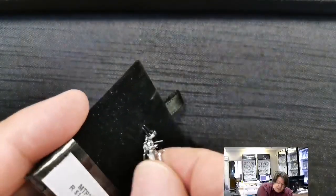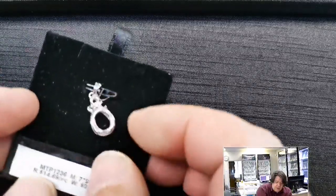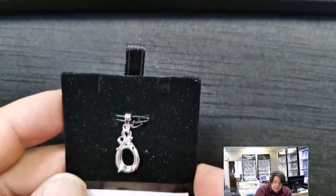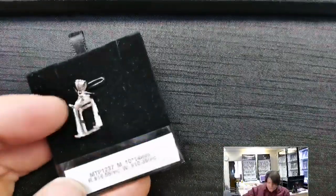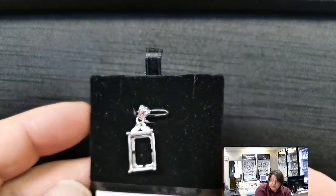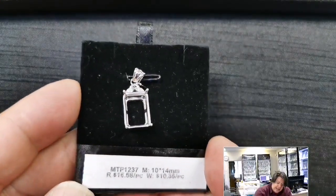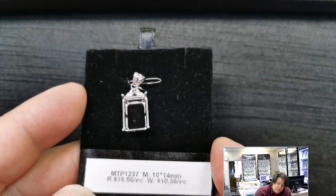These have got a nice deep basket, right? So I think ostensibly this is designed for cut stone, but you could definitely put a cabochon in there. The prongs are a good size, right? Cute little knotwork with a cubic zirconia up at the top and a standard soldered bail. Here's one that seems like it's a little bit out of place with all the other ovals, but MTP 1237 for a 10 by 14 millimeter baguette rectangle. Retail price is $16.58 and the wholesale price is $10.36.